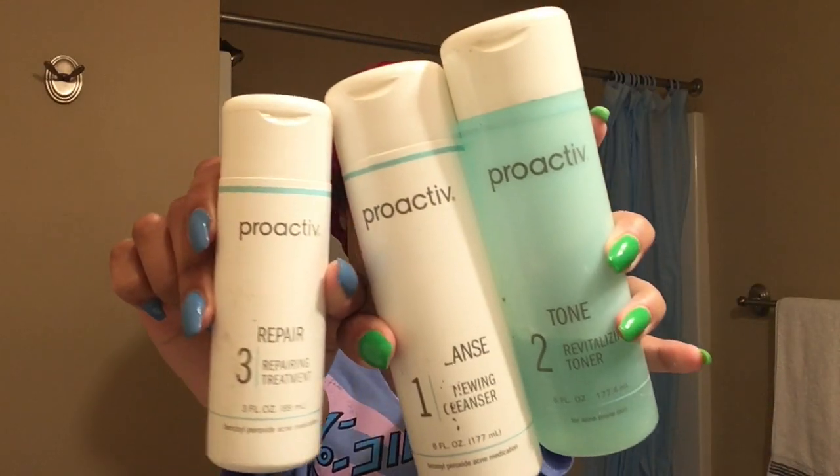Now, products. On the daily, I use this proactive 3-step kit. Wow, y'all cannot see that at all. I'm so sorry. Every morning I wash my face with this proactive 3-step kit. I get shipments of this every at least, I want to say 2 months, maybe 3 months. I gotta look at the next shipment date on my paper or whatever whenever I get boxes of these, but I get them every 2 to 3 months.